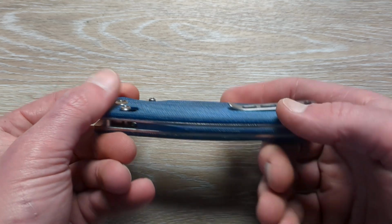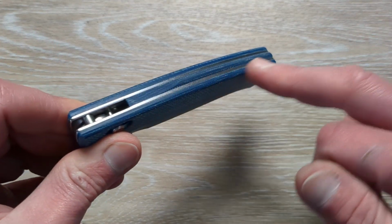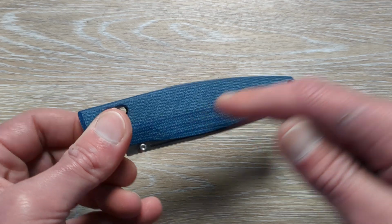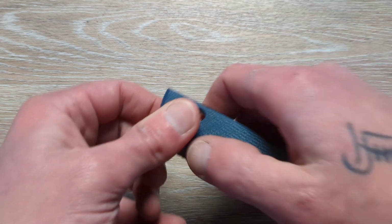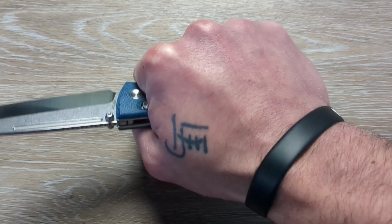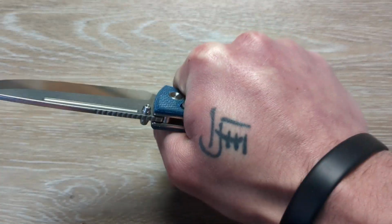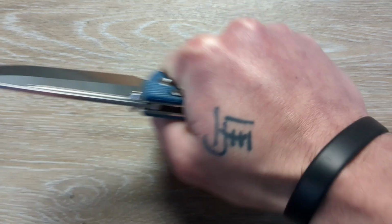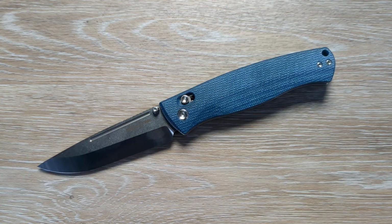We have contoured micarta, very nice micarta, and we have a full length backspacer. Between the contour, the full length backspacer, the nice micarta, the design of the handle, this thing is extremely comfortable. You could do a lot of work with this thing for a long time and be very comfortable while doing so. Love this knife. Definitely a unique take on a folder.